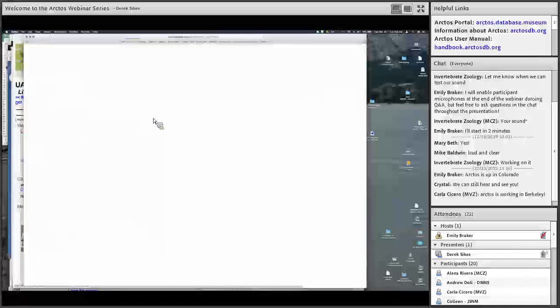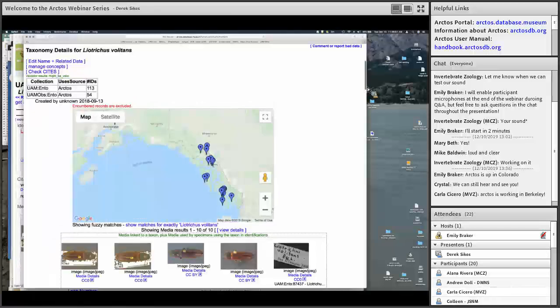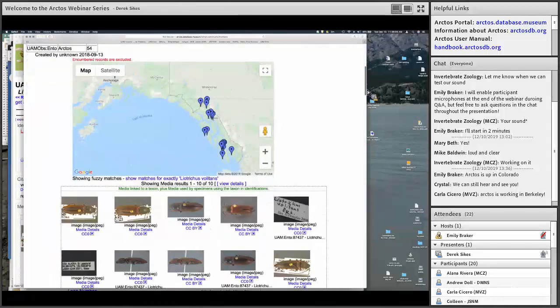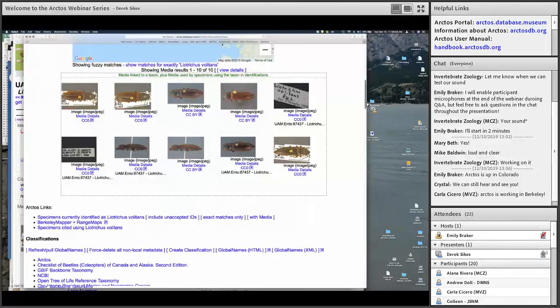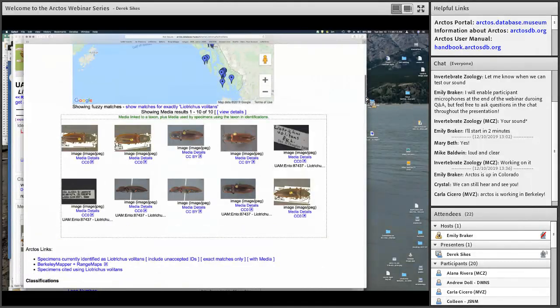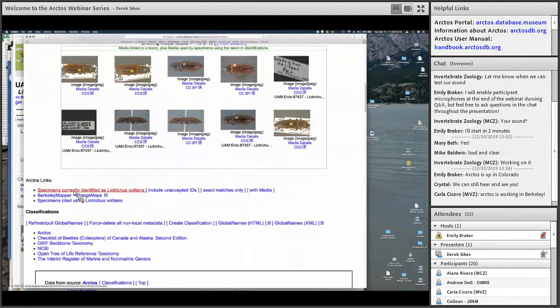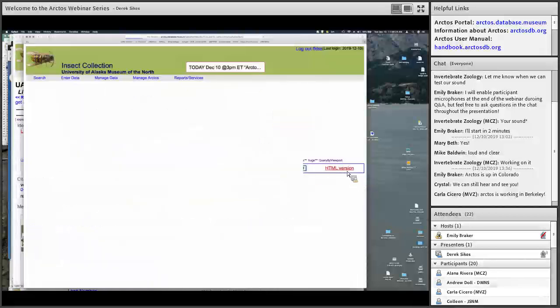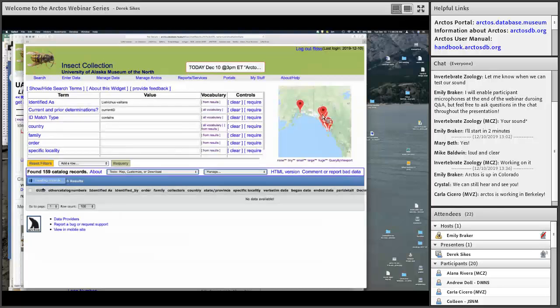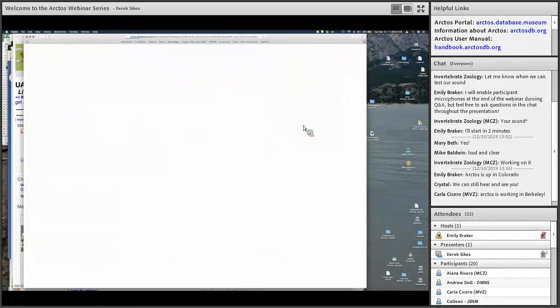But what I wanted to show is if you click on the scientific name of a species, it'll open up the taxonomy record for that species in Arctos, give you a map of the specimens, a summary of all the images. It's a little like what you might expect at GBIF, looking at a species page, except this is just within Arctos. But this allows me to quickly click on all the specimens identified as this species. So that'll bring up all the records. We've got 159. It'll give me the ability to map them in Berkeley Mapper.